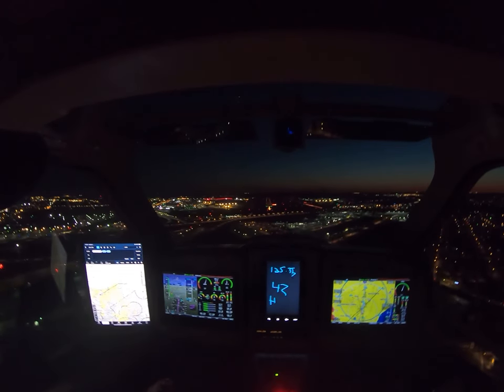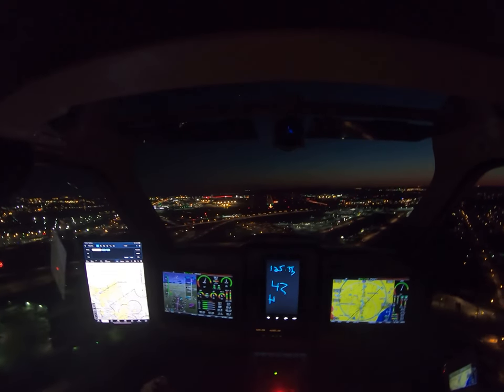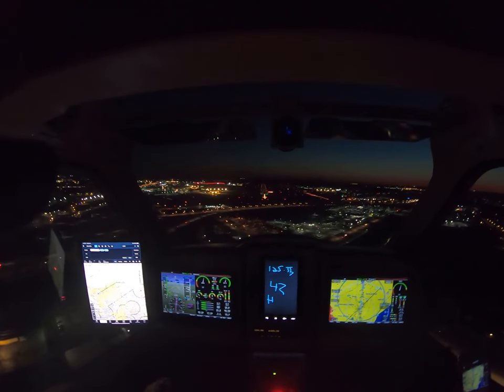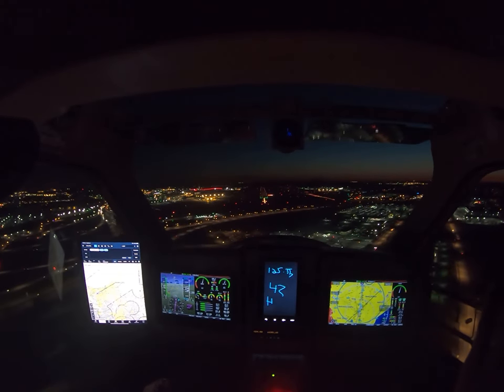Cleveland Tower, Spirit Wings 440 on the visual for 24 right. Spirit Wings 440, number 2, following Embry Air, 3 mile final, runway 24 right, clear to land. Traffic in sight, clear to land, 24 right, Spirit Wings 440. You got a video of this? Yep. Get it.